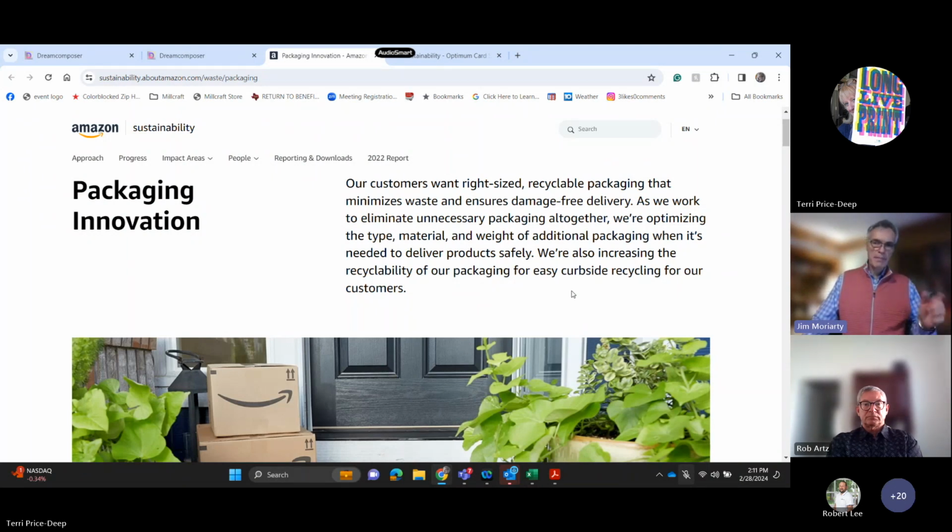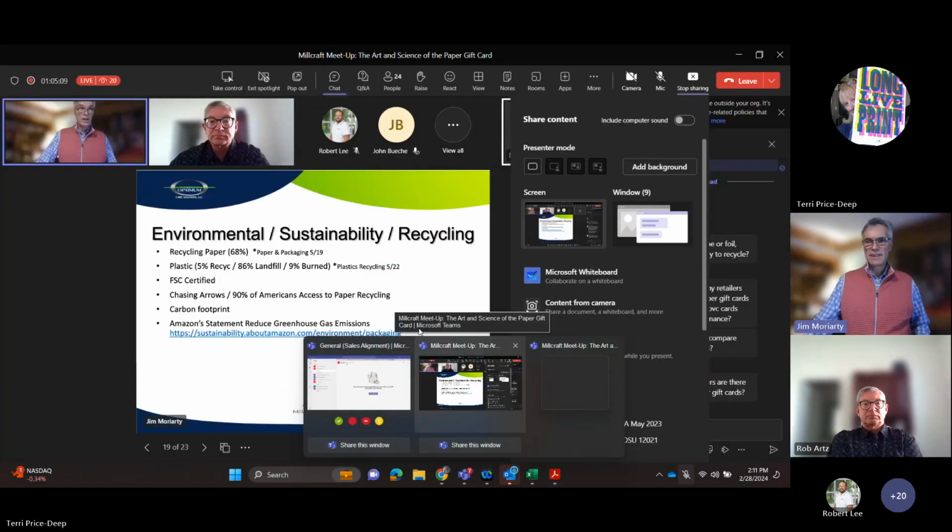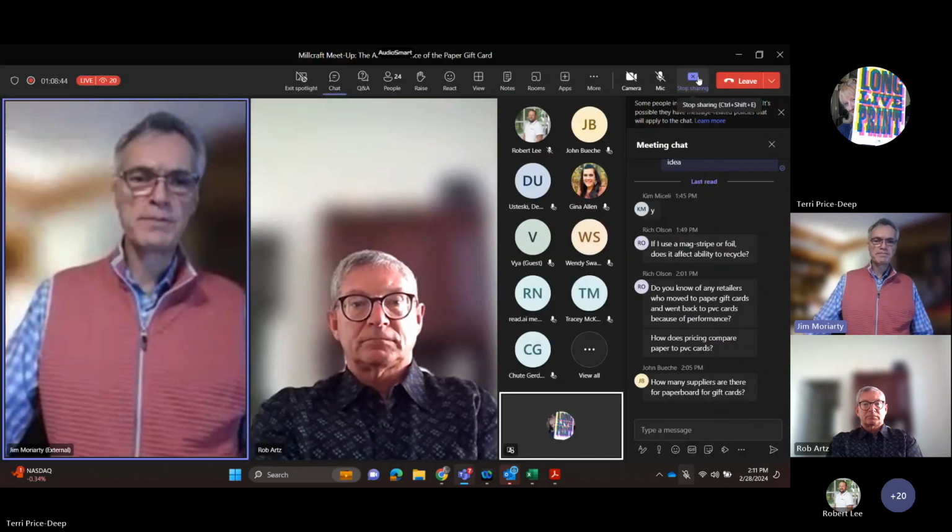And they even went back to the T's and C's of the card, and they added elements to the T's and C's of the card that address that ahead of time. So being able to be out front and communicate a lot of times will disarm any kind of concerns that you may fear may be out there in the future.